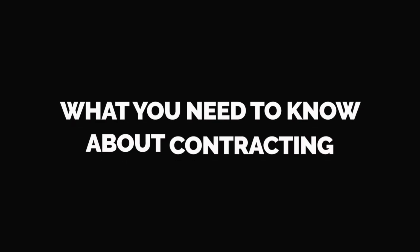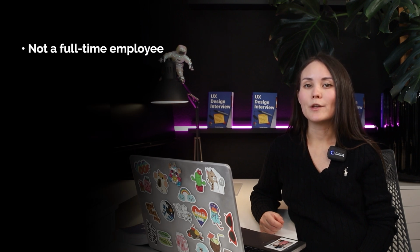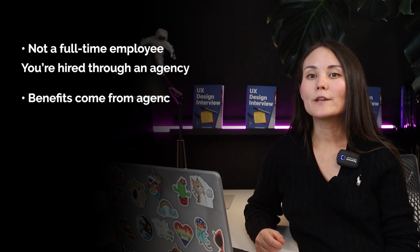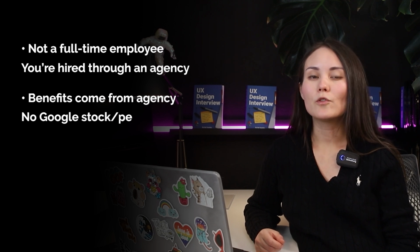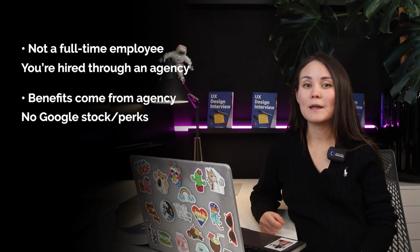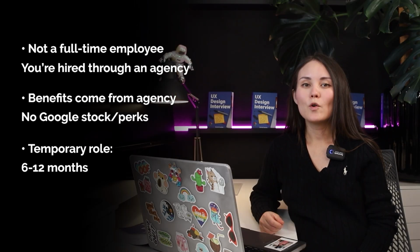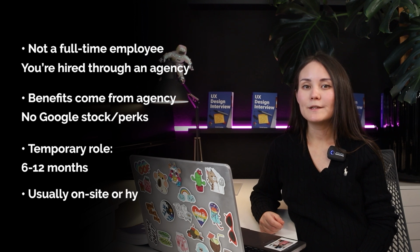Now let's talk about what a contract job really means. You are not a full-time employee, you are hired through an agency. The benefits are different. You usually don't get stocks or perks from Google or Meta directly. Instead, you get benefits from the agency you are contracted through. The job is temporary, usually 6 to 12 months. You often work on-site or hybrid depending on the team.